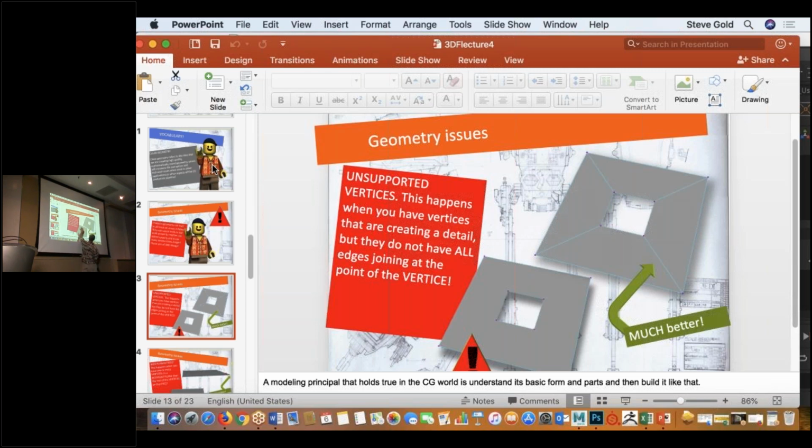But what we want to do is, if we need this kind of detail, look, if we just connect these things to each other, that's perfectly okay. That is acceptable. You can have holes and stuff, that's totally fine. But there's a way to do it properly, and then there's the improper way to do it. Does that make sense? You always want to have your vertices connected to each other.